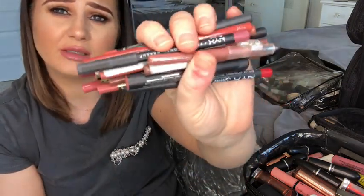Then in my little bag here, again this is a pound one, I have lip liners. So I have a big range of similar colours to my lipsticks: reds, nudes, browns, pinks, peaches, corals. Favourite ones are the NYX Suede ones. They are the dupe for the MAC lip liners. And also I have the Rimmel Cappuccino one, which is popular with a lot of people. I have the Rimmel Spice, which is really similar to Spice in MAC.